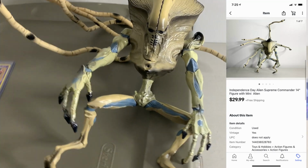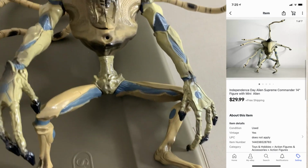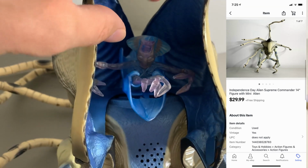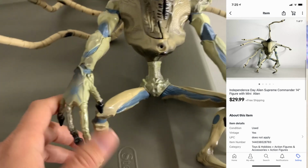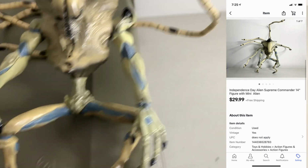Next up, I sold this Alien Supreme Commander from Independence Day. I got this for 50 cents at a garage sale recently. This one has the little alien inside, and based on other listings, a lot of them were missing the little alien inside, so I think that's what helped this one sell. This sold for $29.99, so not too bad.